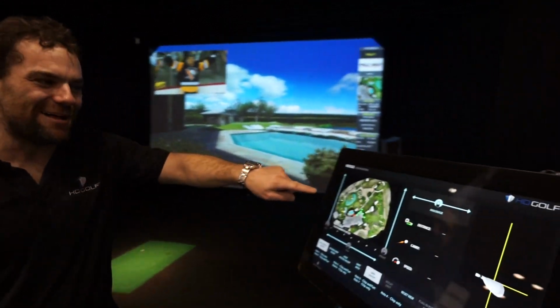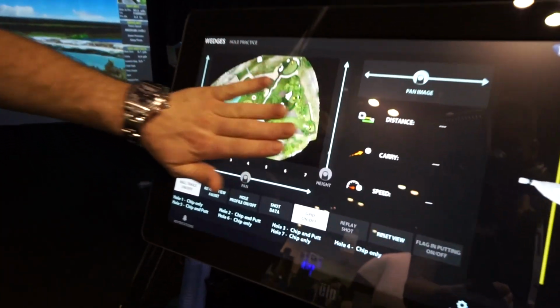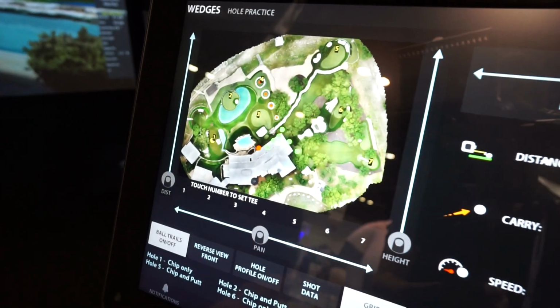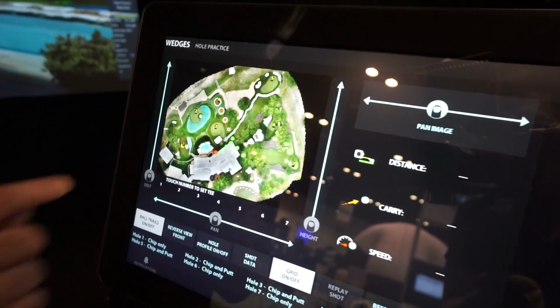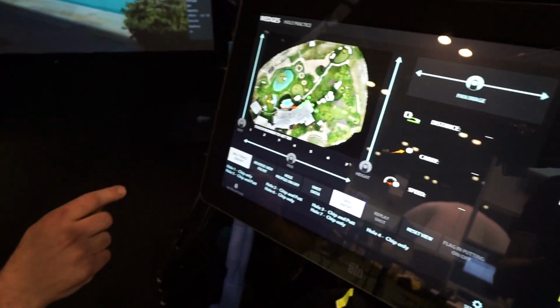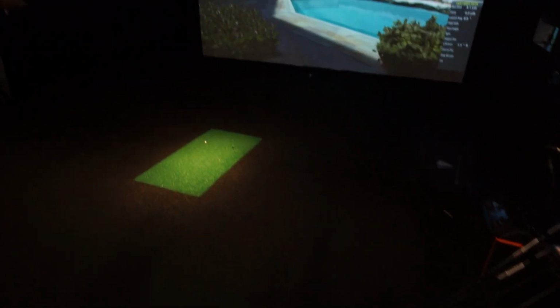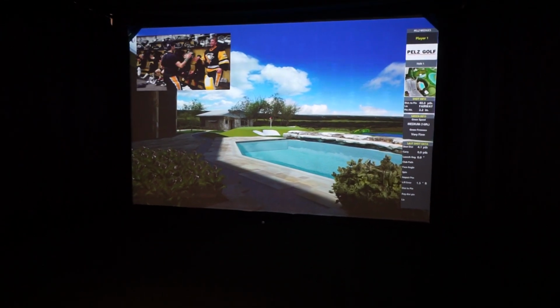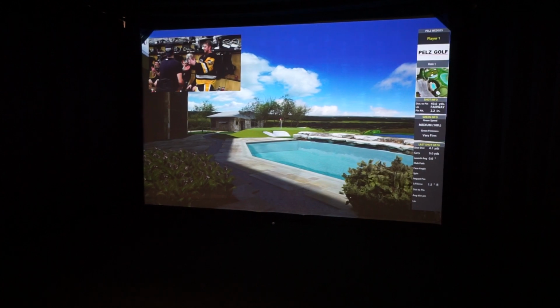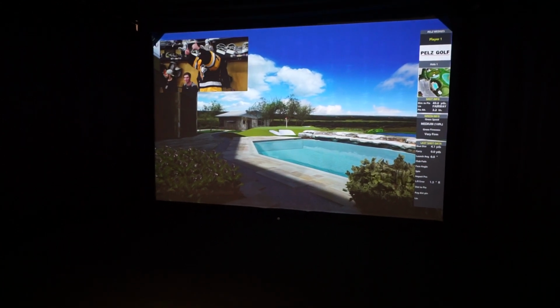Nice. All right, this is Dave Pelz's backyard. This entire screen here, you're gonna see there's different numbers, 1, 2, 3, 4, 5, 6, 7. On the left, that's where Dave's office is. This is his pool. This is actually his backyard that he worked directly with us on modeling. This is specifically on your short game, 100 yards and in.